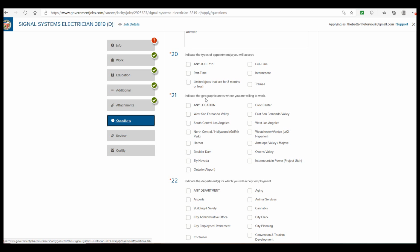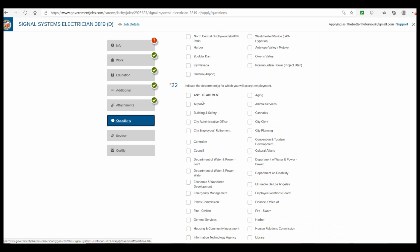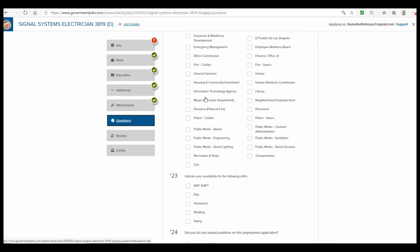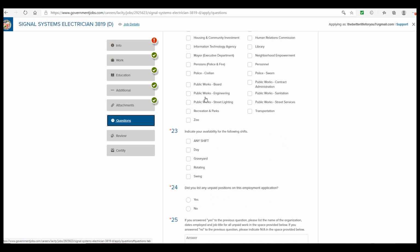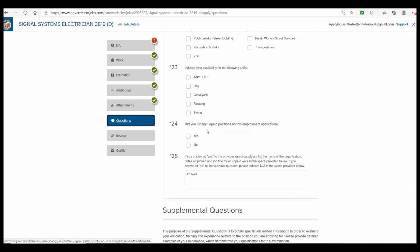Me, if I didn't have a job, I'd be working wherever they have, wherever they got an opening, right? Indicate the departments you select for employment, and you just say any department. That way, whatever is open, you qualify for it. Indicate your availability, the shift that you're available for. Did you list any unpaid positions on the application? You answer the question.